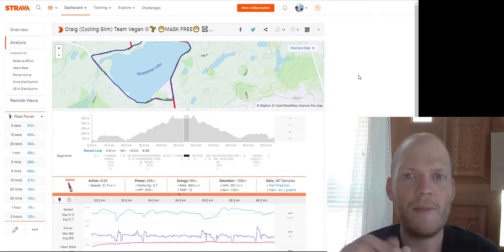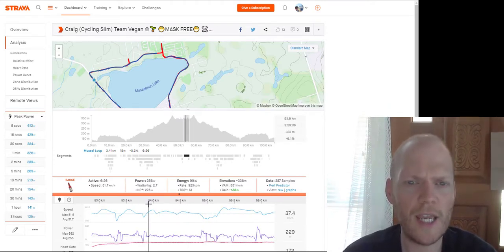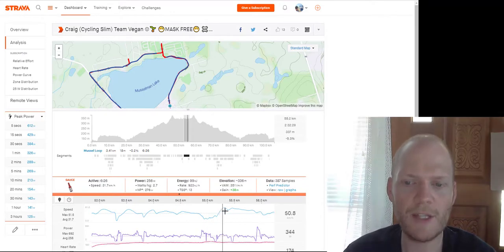And anyway, it showed me how far I was. So by the time I'd got about midway here, I was constantly about 32 seconds ahead, which I was like, yes. I think it went up to about 35, 36 at one point. I was really happy. And then obviously I came to this hill.